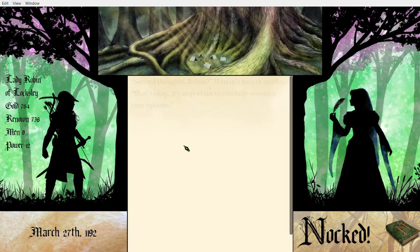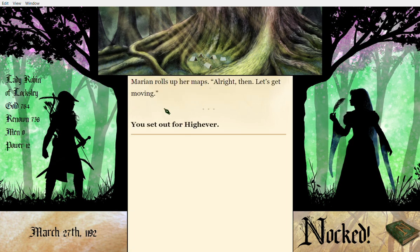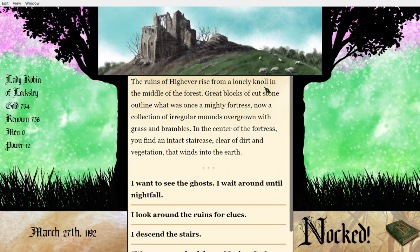Alright, so we are prepared to deal with the bandits, but I'm not gonna do that first. I'm gonna investigate High Ever. Marianne rolls up her maps. Alright then, let's get moving. The ruins of High Ever rise from a lonely knoll in the middle of the forest. Great blocks of cut stone outline what was once a mighty fortress, now a collection of irregular mounds overgrown with grass and brambles. In the center of the fortress, you find an intact staircase, clear of dirt and vegetation, that winds into the earth.